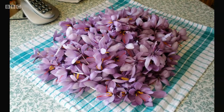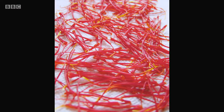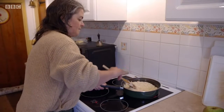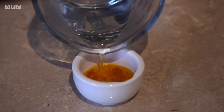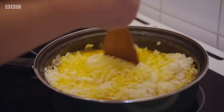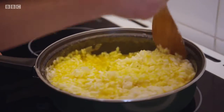Saffron strands are removed from the centre of the flower and are left to dry before they're used for cooking, be that sweet or savoury dishes. Sally's top tip to maximise the flavour is to add hot liquid to a few gently crushed strands. This allows the delicate spice to fully develop before it's added to the rest of the ingredients.